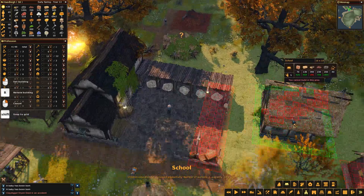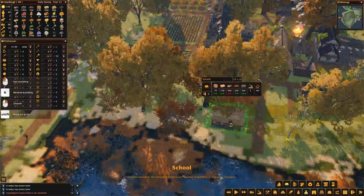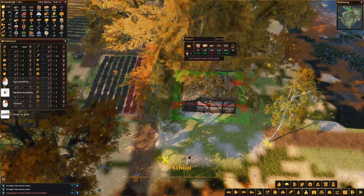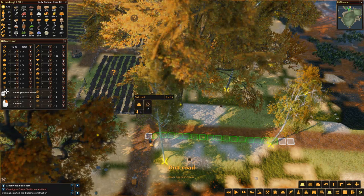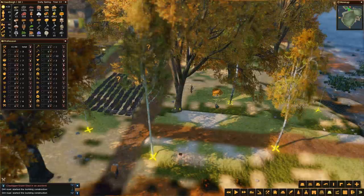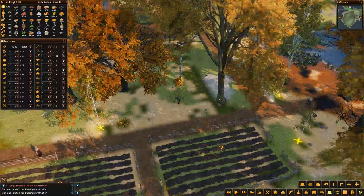We could put the school right here. That's not bad. Too big for that space. Over here is not a bad spot. That would put us over towards the port. I kind of centrally locate it over here. We kind of serve both sides of town. Oh, I haven't completed, reconstructed this road. Let's fix that. There we go. Now let's take a look here. Tree, there's field. That doesn't look like a bad place.